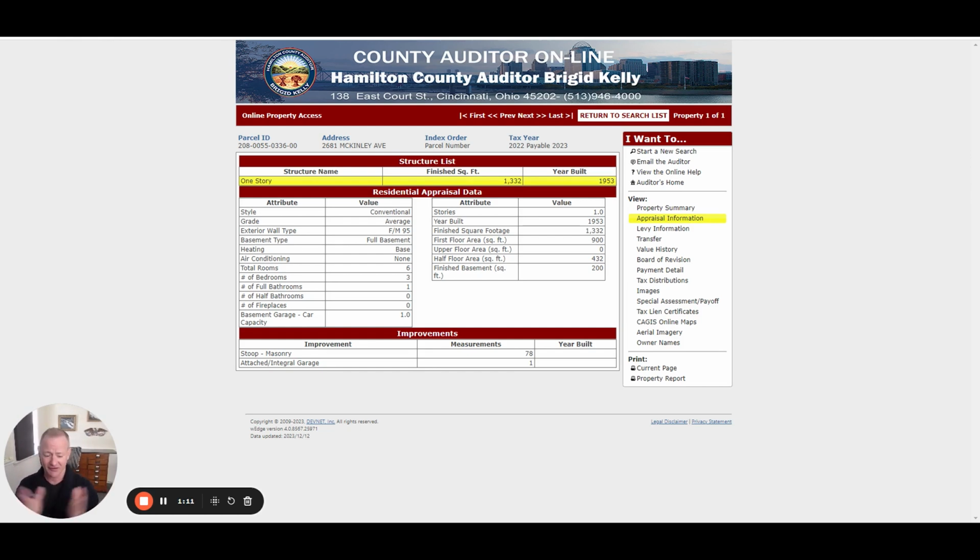I'm not going to say, okay, this is what we're doing, I have to have 2 bathrooms. I'm going to see what the market is going to dictate. So that's the basic information about the house. Let's go to the MLS.